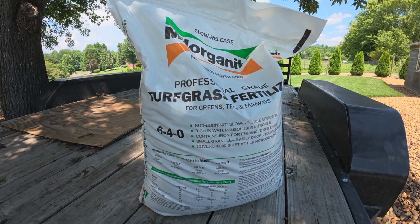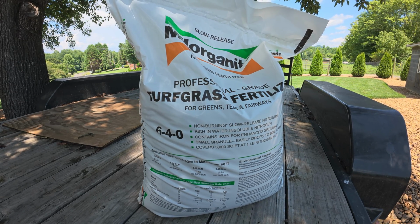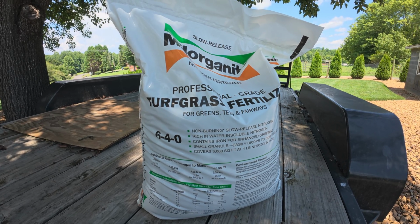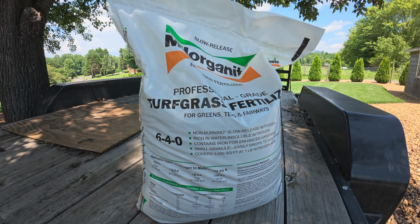Obviously, I am having to run some Pythium control besides the phosphate, because that's what I got, some Pythium root rot, and I want to make sure that is done and fixed.